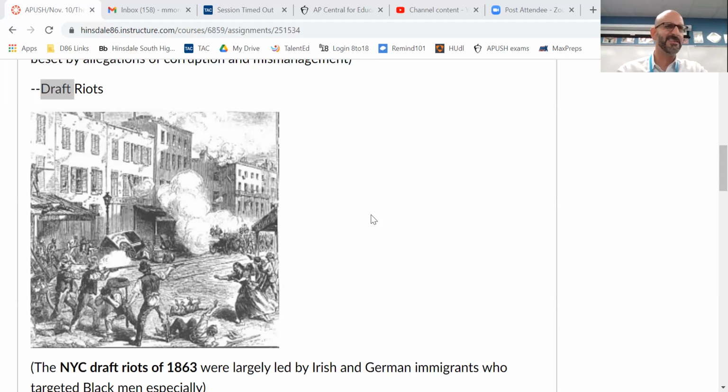I mentioned this, I think, a couple of weeks back when we were on the subject of Irish immigration, but these guys are going to do impromptu lynchings of any Black person they come across in the streets. There is an orphanage for Black children that gets destroyed in all of this looting and rioting. I mean, it gets really bad. The streets have to be cleared by force and by gunfire, okay? So with all the problems going on with this conflict, the draft riots is just one more thing standing in the way of victory, especially for the Union.